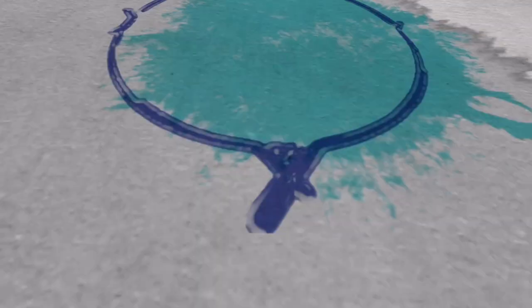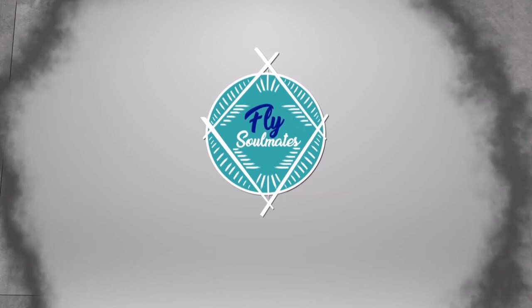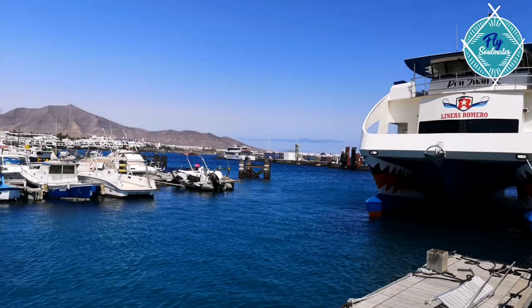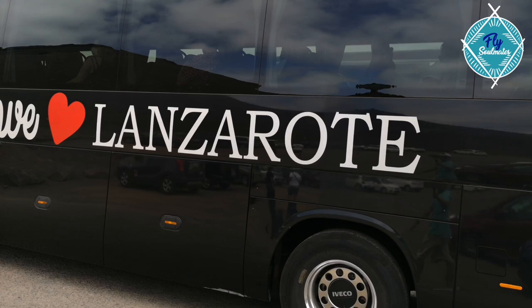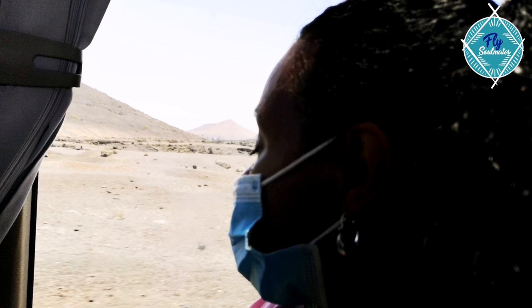We have to wear a mask back. Okay, let's start it. From Corralejo to Lanzarote, it took us 40 minutes by boat. Once we arrived, our bus was already waiting for us, and it took us to the first stop, which was the Aloe Vera Museum.